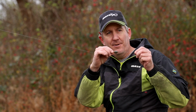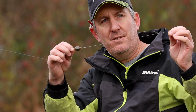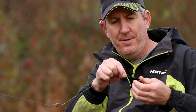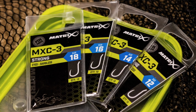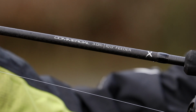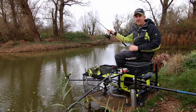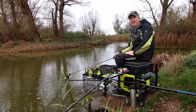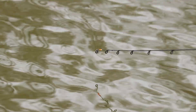Tackle-wise, I'll run you through it. I've got a 20 gram inline bomb. I've got around 10 inches of 018 Power Micron to a size 16 MXC3. We've got the 10 foot Horizon Pro feeder rod, a nice short rod, paired with a 4000 reel. And what's quite important on there, I've got an ounce tip. Two reasons for that. It will pick up any little movement, indicating liners to help you read what's happening. And also for big liners, it's very forgiving.